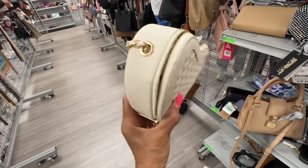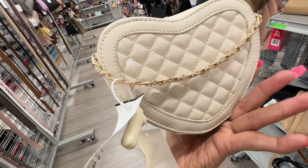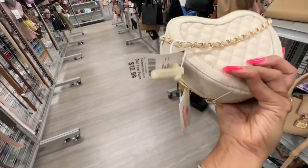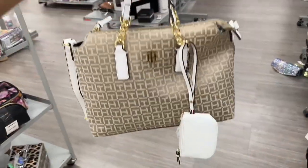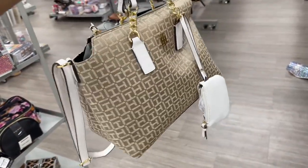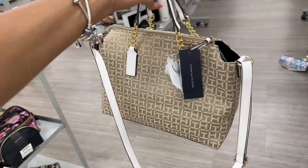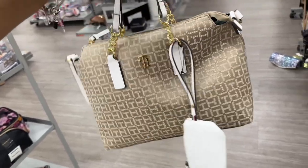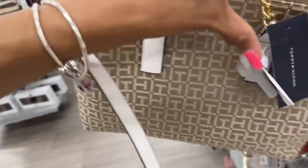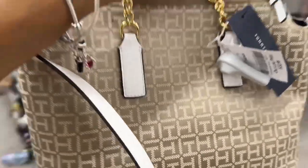I love this quilted crossbody. Cream and gold. And this is, oh, $13. Tommy Hilfiger. Khaki and white. Top handle, shoulder strap. Have a little coin purse. Let's check the price for her. Okay, $33.